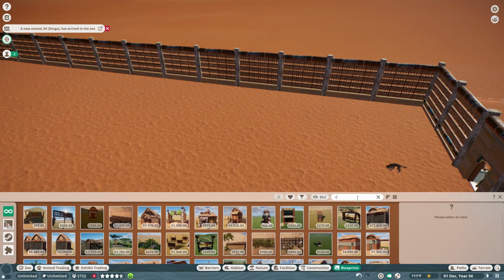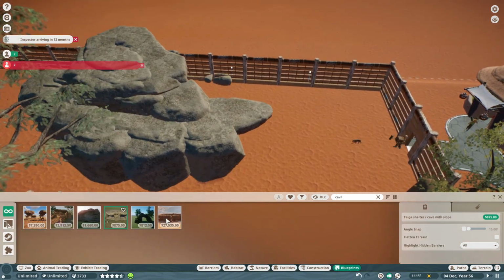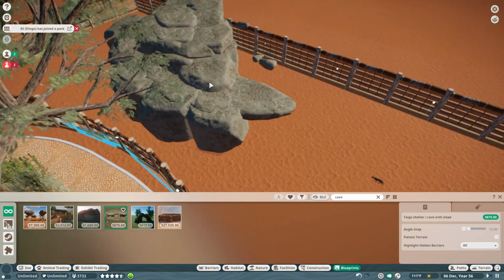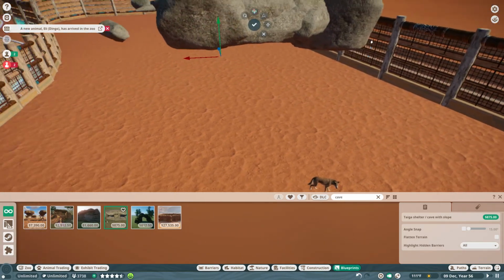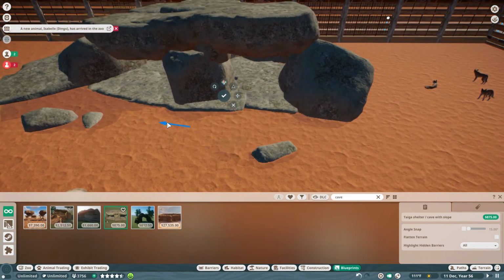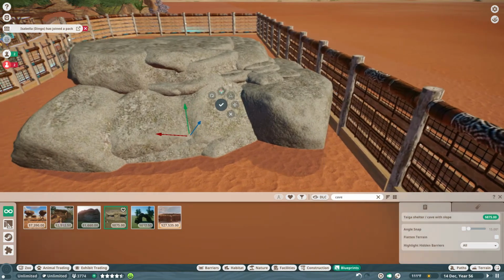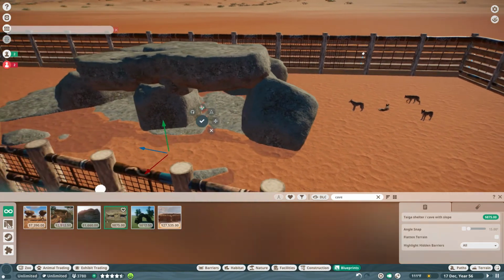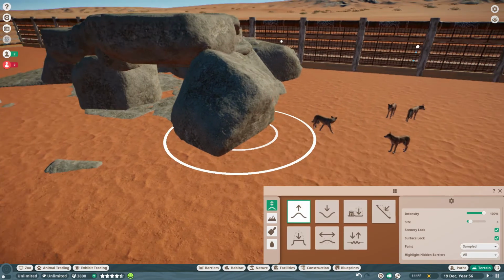What I want is a cave. I know I've got a couple that I pre-built. It's a little big. Is that what I was thinking? That right there? Yeah. Like I said, it is a little large, but it'll also work. I'll show you what my plans are. Okay. We've got this huge cave in the middle of the habitat.